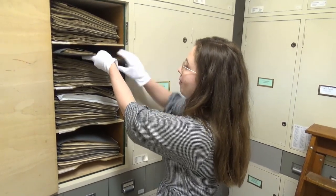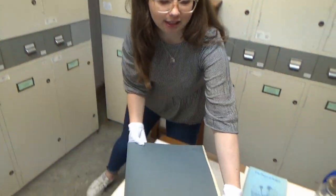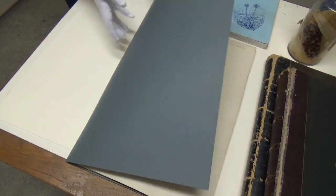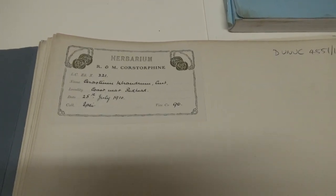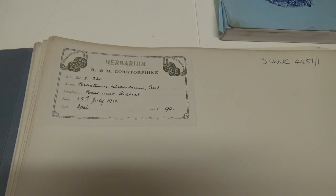The Corstorphine collection was collected by Margaret and Robert, who were a husband and wife team. They were printmakers in Arbroath, but also enthusiastic amateur botanists in their spare time. So they had this goal of creating a complete collection of the flora of Angus, so collecting all the vascular plants.